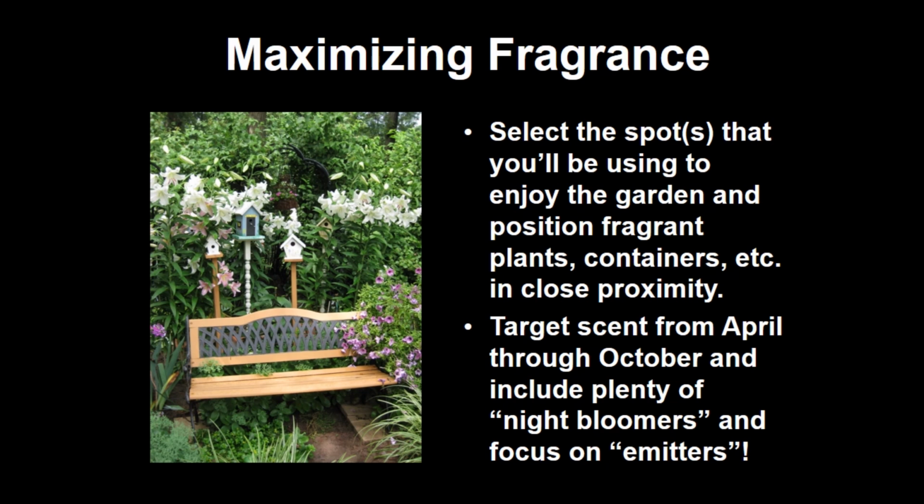Targeting scent from April through October is entirely possible, and perhaps consider night blooming plants, those that open up at night and emit a very sweet fragrance. These fragrances are meant to attract pollinators, but have the added benefit of being nice for humans as well. And focus on those plants that emit scent. Fragrant foliage is nice, but you have to have a tactile engagement that has to be engaged, whereas the emitters, the flowers that have fragrance, can be carried far and wide on wind currents.